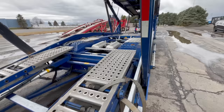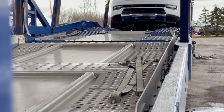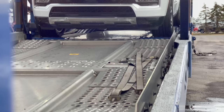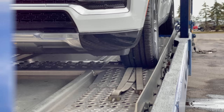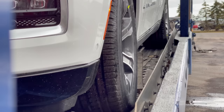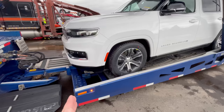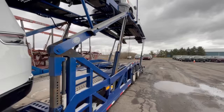Just like that. And then the back wheel of this Pacifica, it's a Chrysler Pacifica going on here, is gonna go right here. This one sits on the trailer right at the front, so you have enough room for jackknifing. Since this is an 80 footer, it's really fun. Well, let's get these straps on there and slap that last one on and we're good to go.